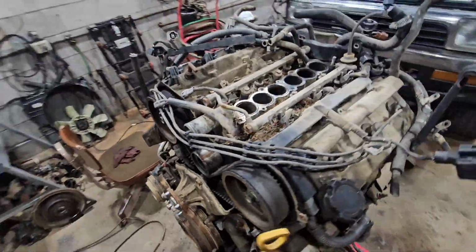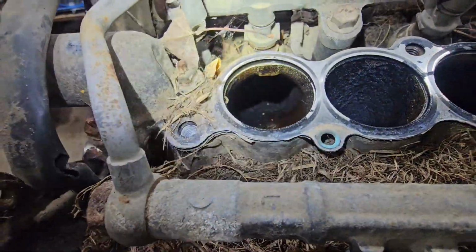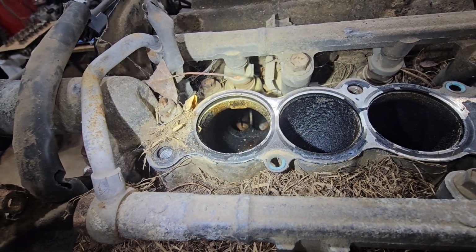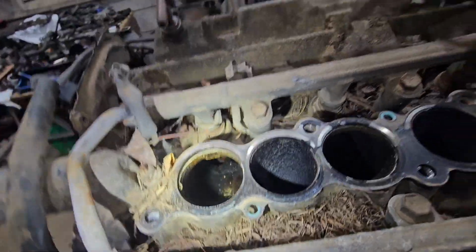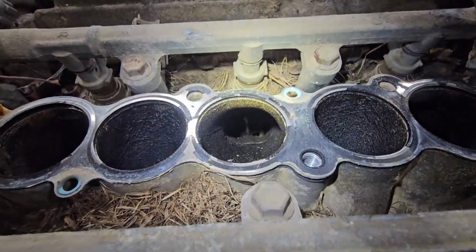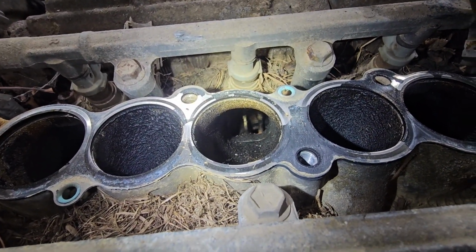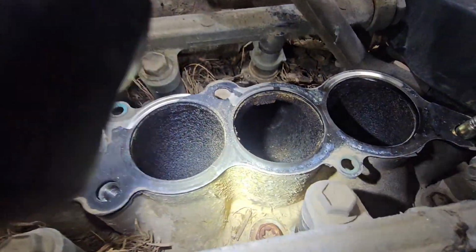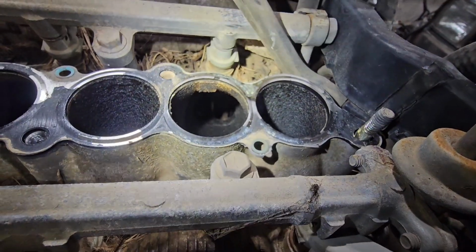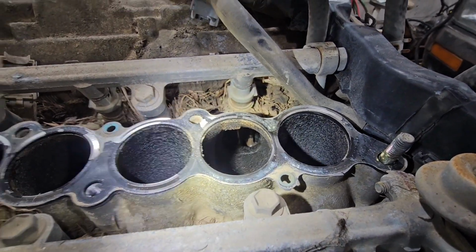And our first bank here isn't great. I don't even know if I'm gonna be able to get this on camera, but you can kind of see down in there. That one there is open, so the valves are clean, but I can't really tell what's in there. That one there is probably gonna be hard to see. That one there, you can see the valves don't look too bad. There's some crud on them.